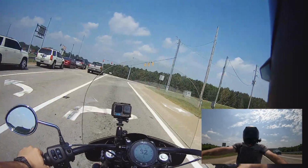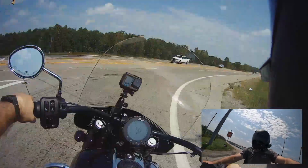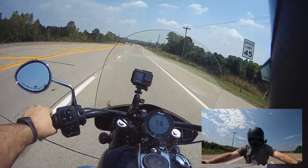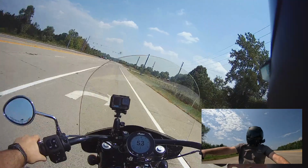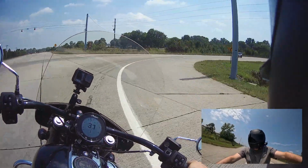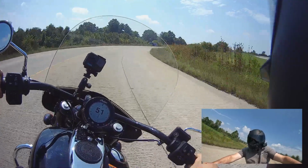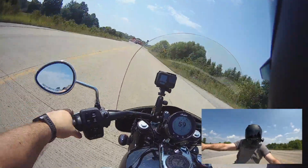Okay, so we're getting into the corner section a little bit here. This motor feels so good, and it sounds very good. So it's about 97 degrees today. And I have to say, these bikes are getting hot. They're getting ridden a lot. Man, look at that. It feels so good in these corners.